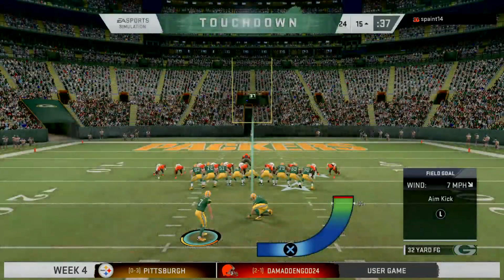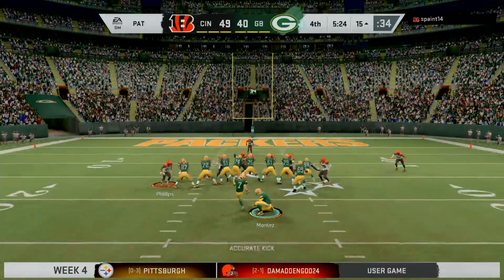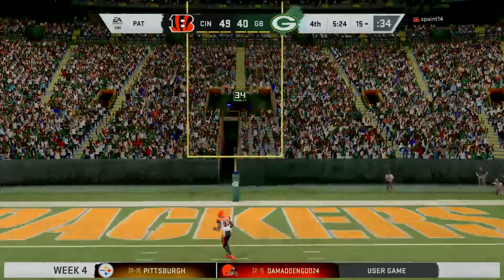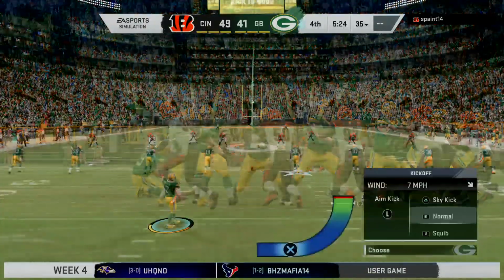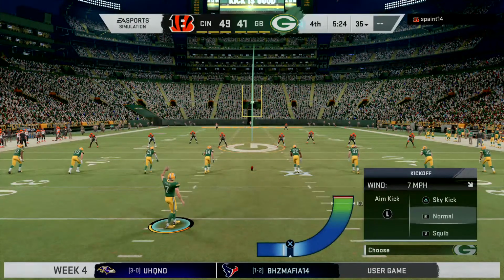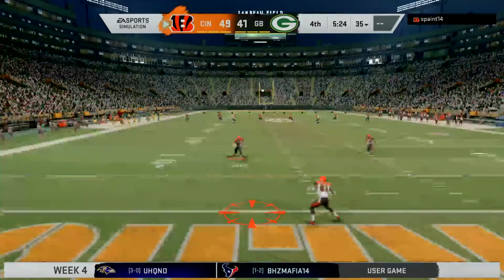Jerick McKinnon, his first touchdown on the year, as they're now just an extra point away from getting back within one score. Can we get a stop, please? PAT, as this gets them back within a touchdown and a 2-point conversion. Now after the touchdown, it's Zerline. He'll kick it away.